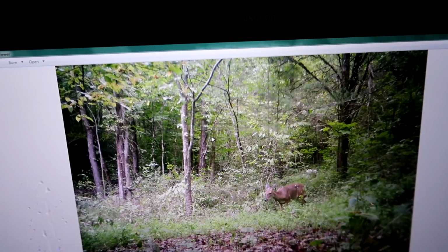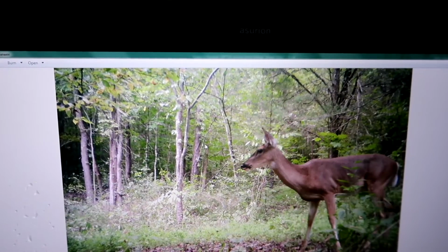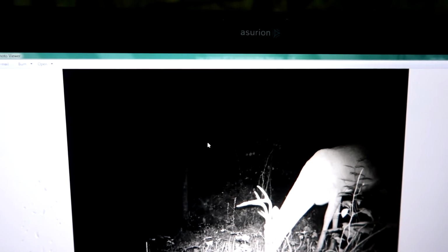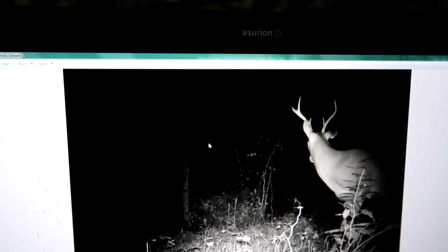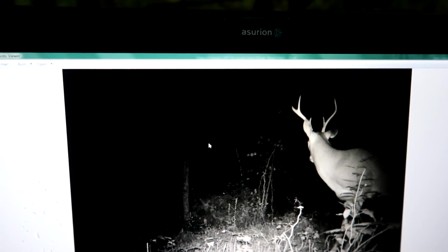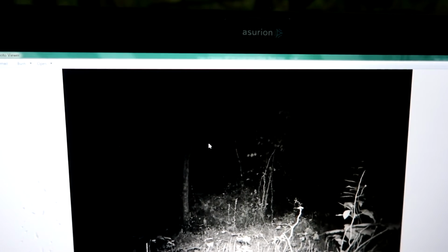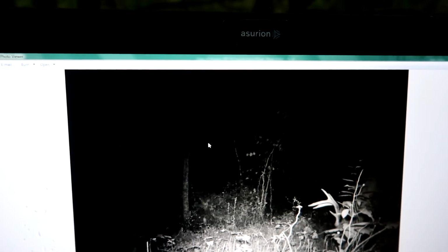There's a deer coming through. It looks like about 9:30. There's one looking right at the camera at 9:30. There's one at 5 o'clock in the afternoon, same day. There's a different buck at 11:45. That's a 7-pointer I saw last year, so good to see another deer that we know from last year. Still the 7-pointer. That's at 12:30 in the morning.